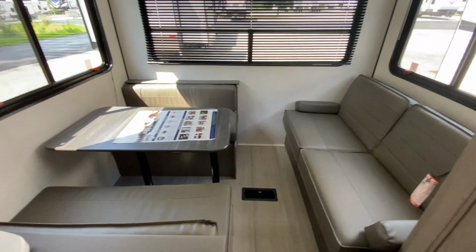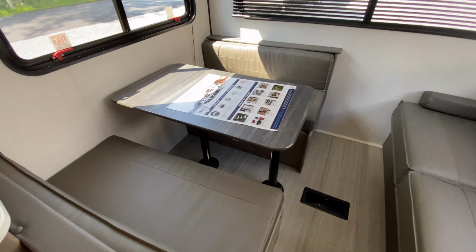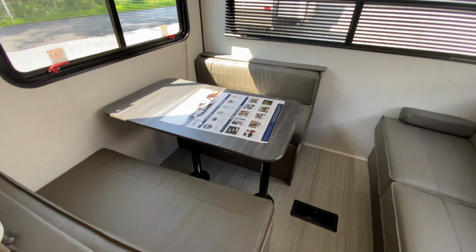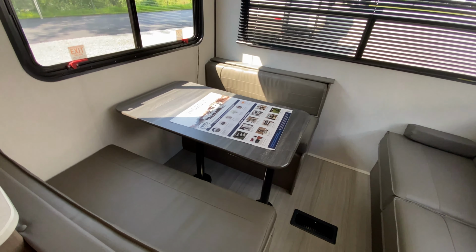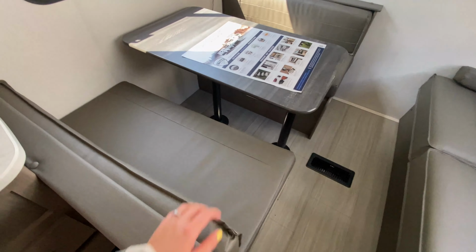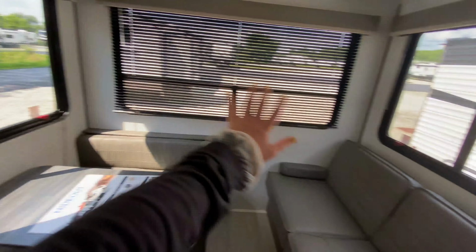And then towards the back you have your booth dinette, and this will fold out into a sleeping space. So if you do have kids wanting to come stay with you, or a place for you to lounge, or even your pet to lounge, great spot for it. And it's very comfortable too. Windows are honestly all across, covering the whole back half of this camper, so a lot of natural light is going to come in. Plus you can have a gorgeous view of wherever you park your camper.